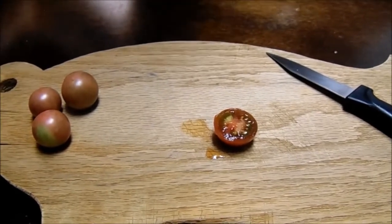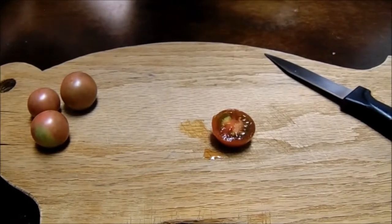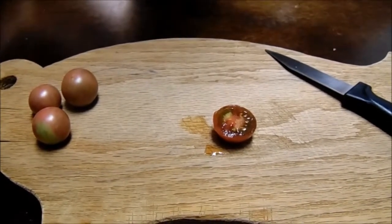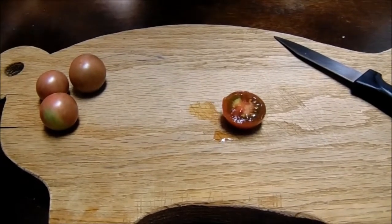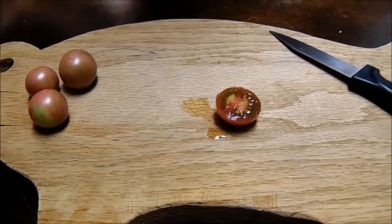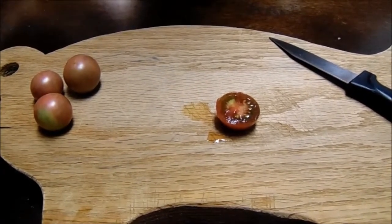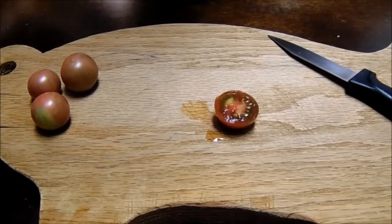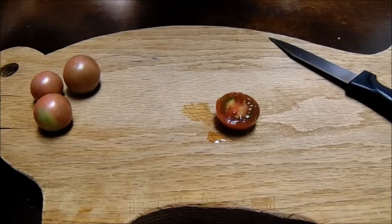There's a specific chemical that's in tomatoes, and I can't remember what it's called, and it gives tomatoes a smoky flavor, but it's only there when they're green. So when the tomato ripens, that chemical dissipates, and it's really hard to find a tomato that's ripe that has the smoky flavor. One good example would be the Cherokee Purple tomato. The Black Krim's kind of got a smoky flavor.